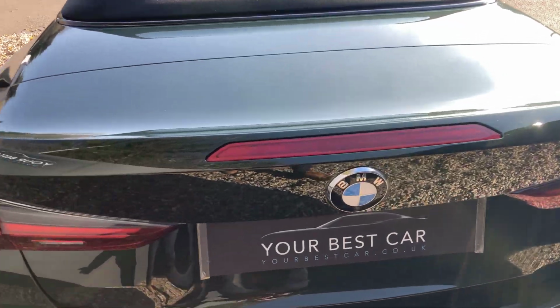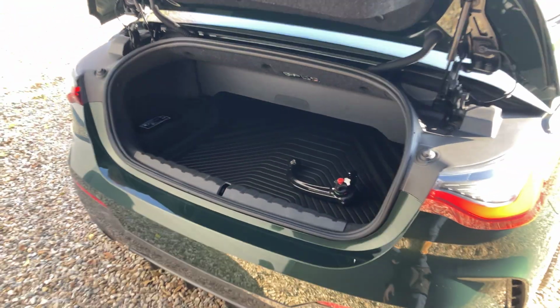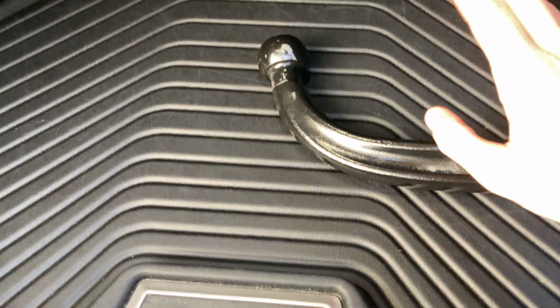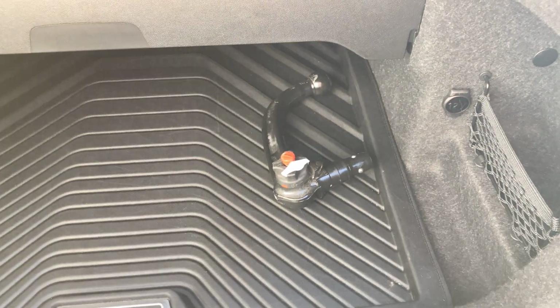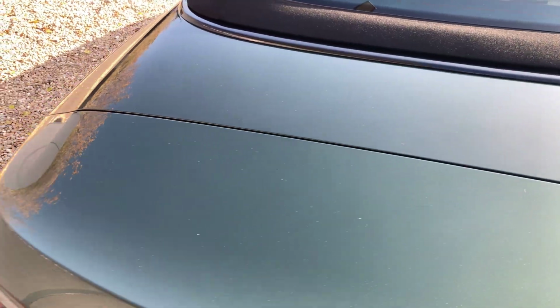We can open the boot by pressing the button underneath, or we've got the button on our key. And another big talking point with this car is the detachable tow bar. So we've left it here, the key is also in the front. But if we just keep this out of the way, and then you'll also see around some of the car, you've got these rubber protective mats. So it's completely up to you what you do with these protective mats, but of course underneath you've got the original carpet. But another big point is the tow bar here. That can be closed like so.